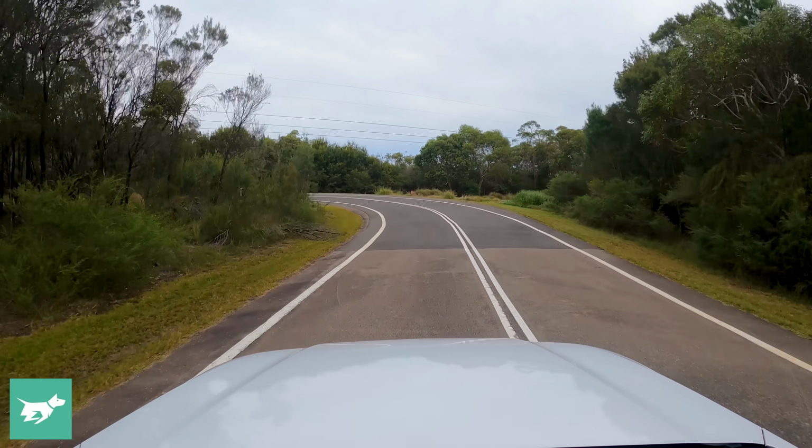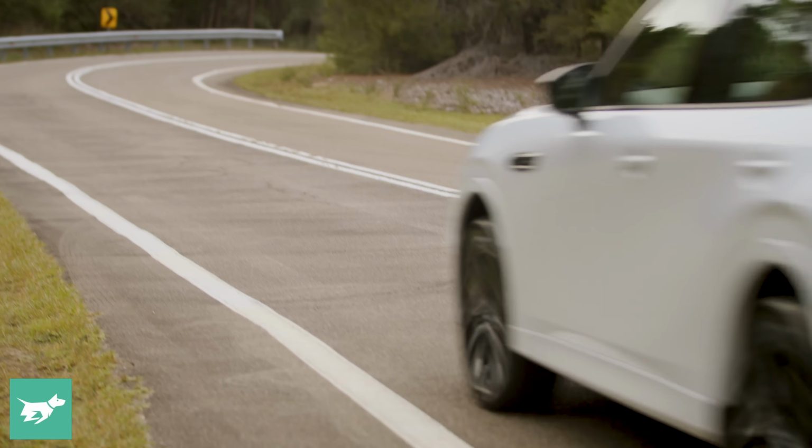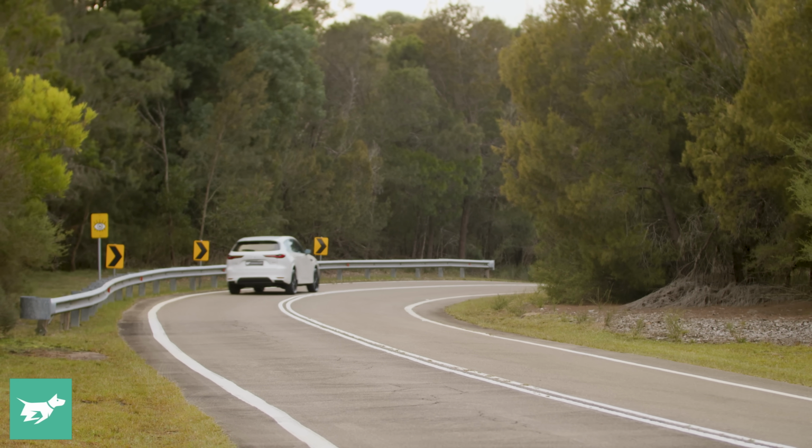Then there's also new software in terms of transmission calibration. And you know what? It has largely worked. I'm not going to go out and tell you that everything is perfectly fixed, everything is perfectly good, and the CX-60 rides as well as, say, a BMW X3 on adaptive dampers.